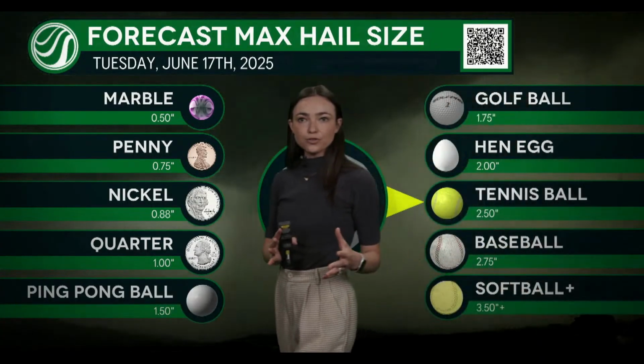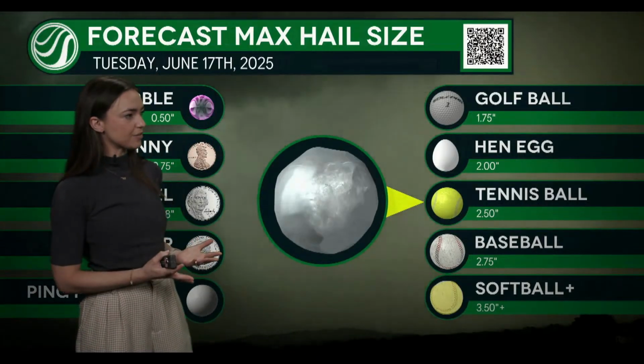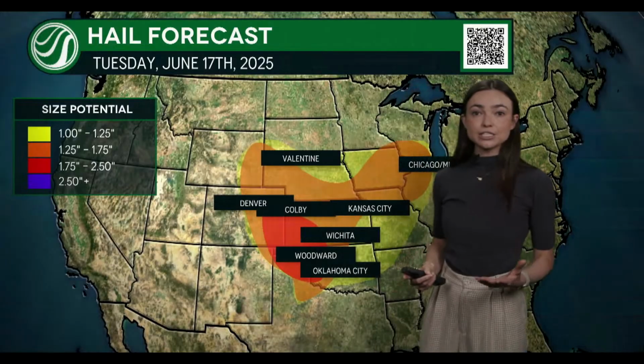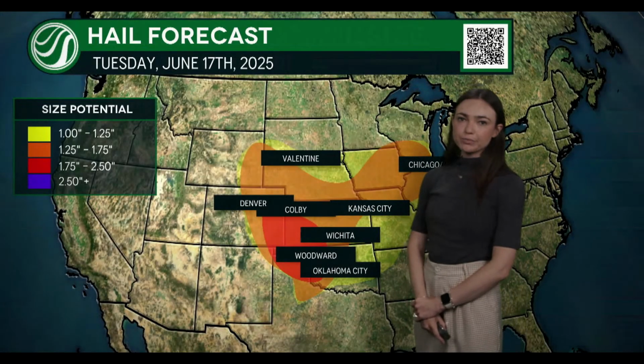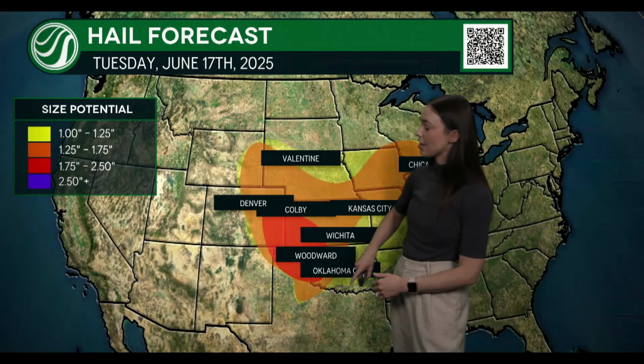So what are we talking about for the largest hailstones here? Up to tennis ball size hail. I wouldn't rule it out. I think it is possible. However, it will be pretty isolated. Where would that be? Well, I think that we nailed this forecast already. I'll tell you that this hail forecast was finalized about 30 minutes ago before we got our report or our warning for golf ball size hail out in Colorado.